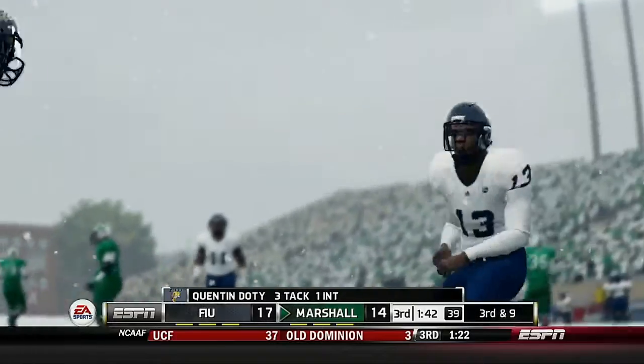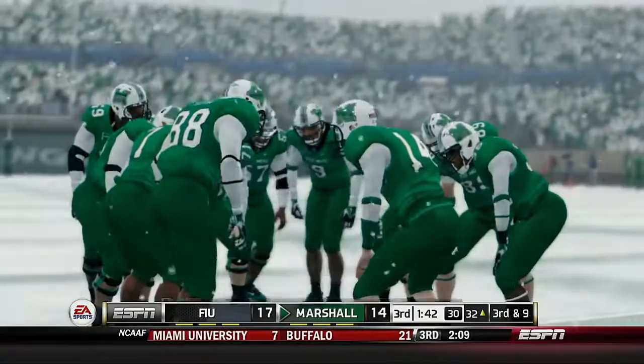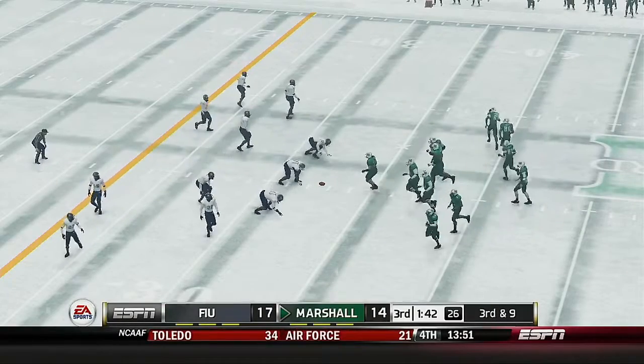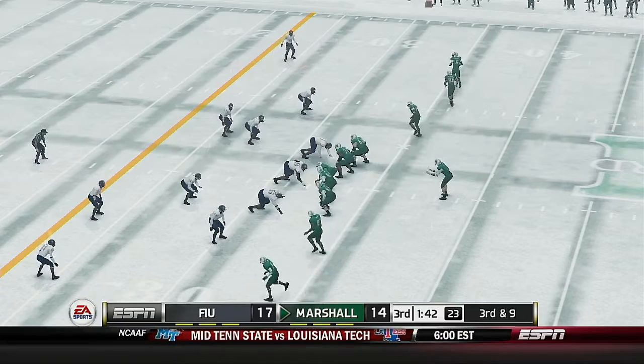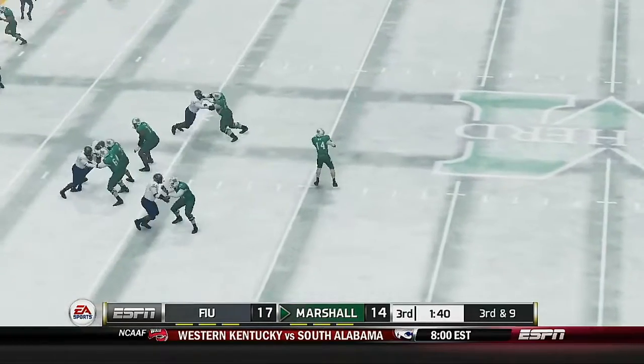To the back, incomplete. Garrett was the intended receiver on the play. That'll make it third and nine. Third down, and they need to get it to the 23. Empty backfield, quarterback in the gun, five wide receivers.